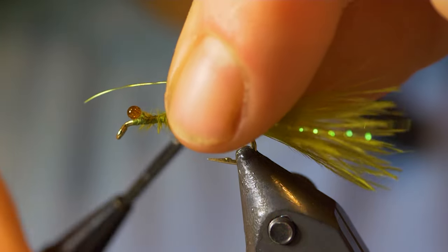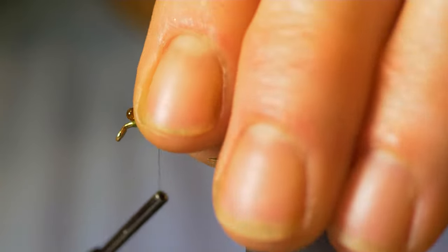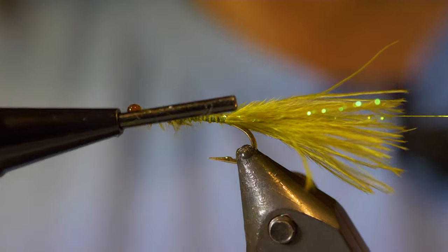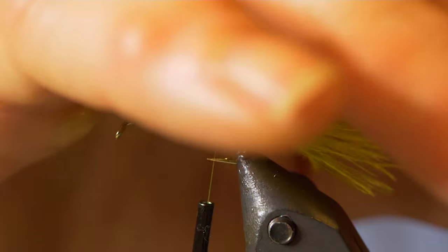So next, I'm just going to take my wire and tie it in. I like to tie it a little bit forward and bend it backwards and go over top of it. Just holds it in a lot stronger. Just bring it right back to where that last wrap is.